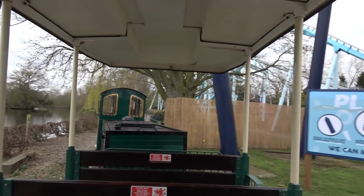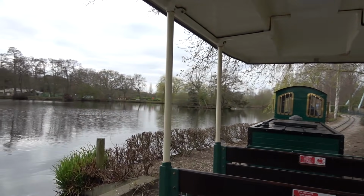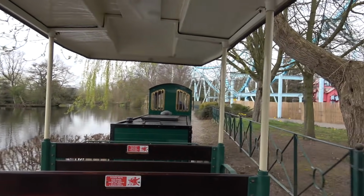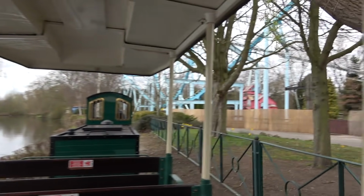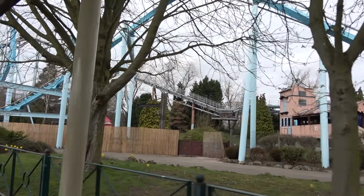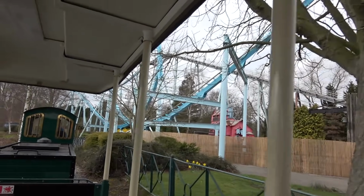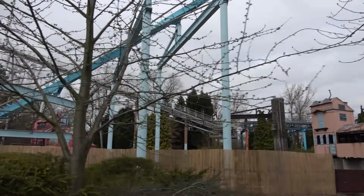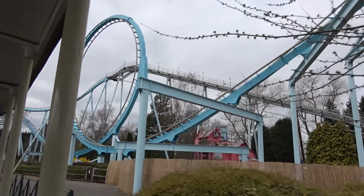Nice train ride. Ever since I was a kid, I've always loved the trains. And of course, here at Drayton Manor, you've got two of them. You've got one in Thomasland, and you've got this one as well that runs around the lake. And of course, you get some great views of Shockwave when it's going round. Don't know if we're going to time it very well. I don't think so. Sometimes, if you're just going up the lift hill, you get some really nice shots of it here on the loop.